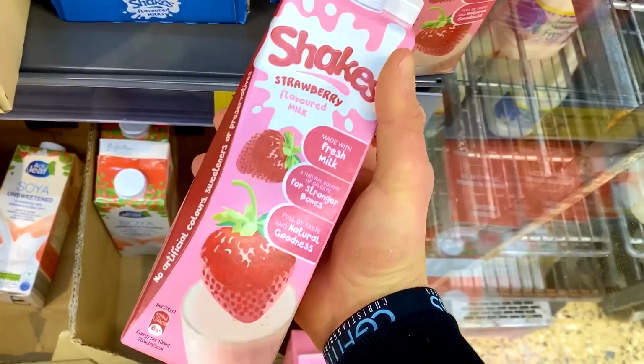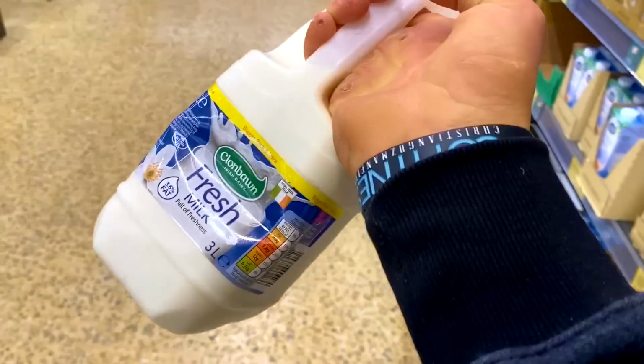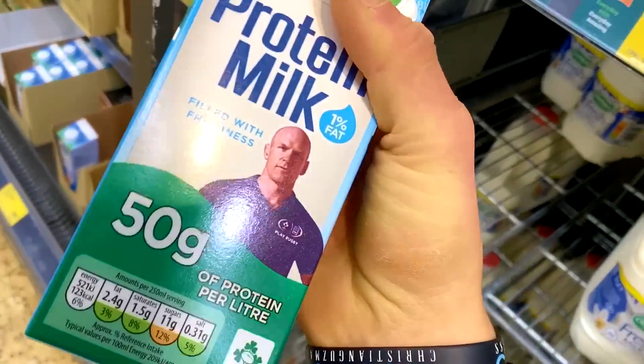If you wanted to add some more flavor, you could go for like a chocolate or a strawberry version. If you're bulking, then go for like the full fat milk. Or if you want to add extra protein, then go for the protein milk as well. Look, Paul O'Connell on the package.